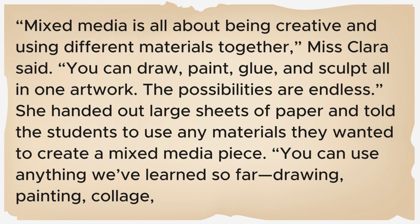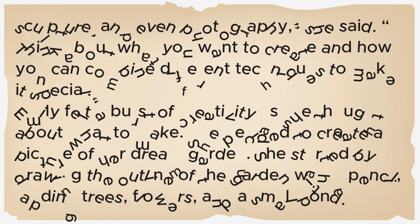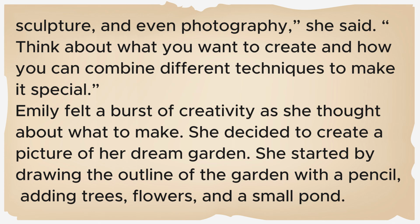"You can use anything we've learned so far: drawing, painting, collage, sculpture, and even photography," she said. "Think about what you want to create and how you can combine different techniques to make it special." Emily felt a burst of creativity as she thought about what to make. She decided to create a picture of her dream garden.